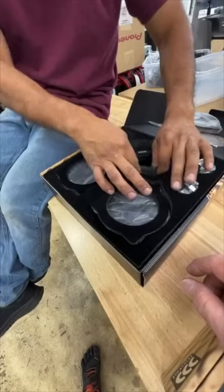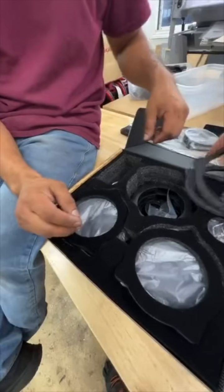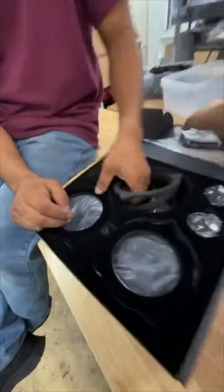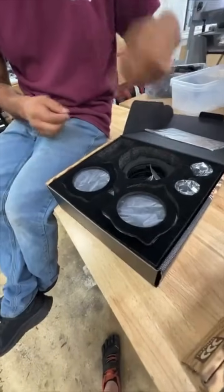Very nice. Dude, you can find it. Good God, man, that's not how it goes. Yeah, it's exactly how it goes. Everything goes with the label up. Oh my God. There you go. That's how it goes.